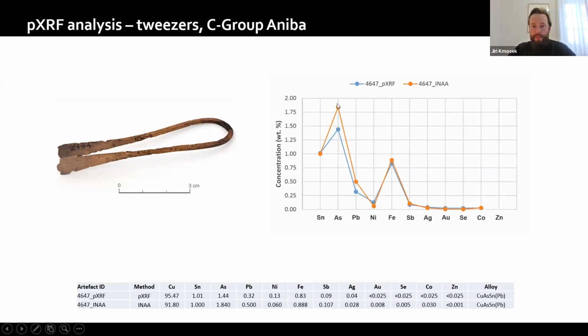What's different is the content of arsenic. In the case of the neutron activation analysis data, we can see a higher content of arsenic, and it is most probably associated with the technique of chemical cleaning used, where the arsenic from the surface layers was dissolved by this cleaning agent. Therefore, our surface analysis should be performed on a flat metallic surface. We can expect to get very nice results, but these do not exactly correspond to the composition of the metal in the core of the artifact because of the chemical cleaning.